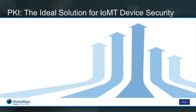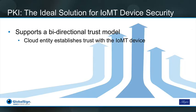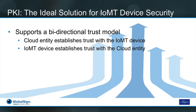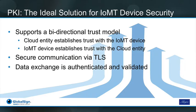For IoMT and IoT devices in the medical arena, it turns out that PKI is an ideal solution for device security. What I mean by that is it supports a bidirectional trust model, and that means that the cloud entity can trust that they are talking to a secure IoMT device, and vice versa. The IoMT device can establish a very strong level of trust with the cloud entity. All communications between the cloud entity and the IoMT device are done via TLS in a secure fashion, and when data is exchanged, it can be authenticated and validated.